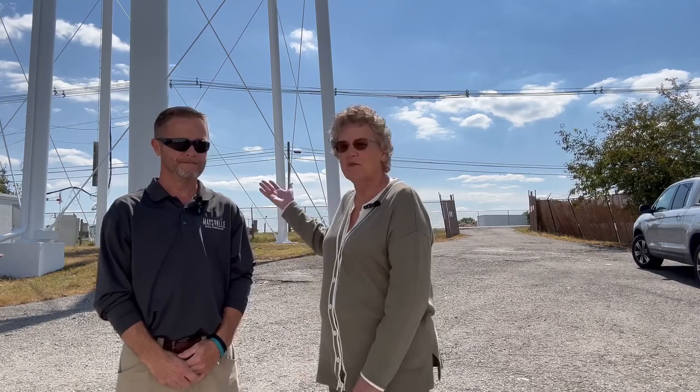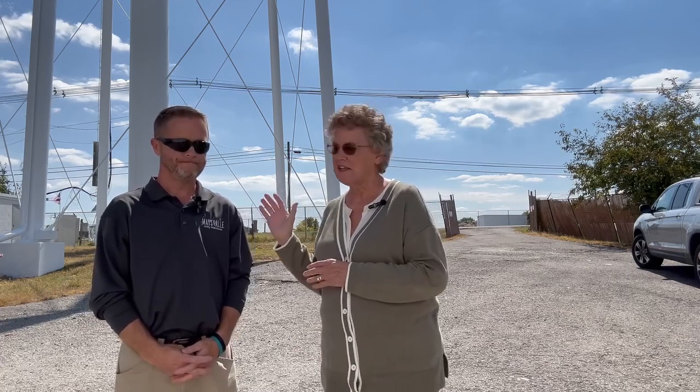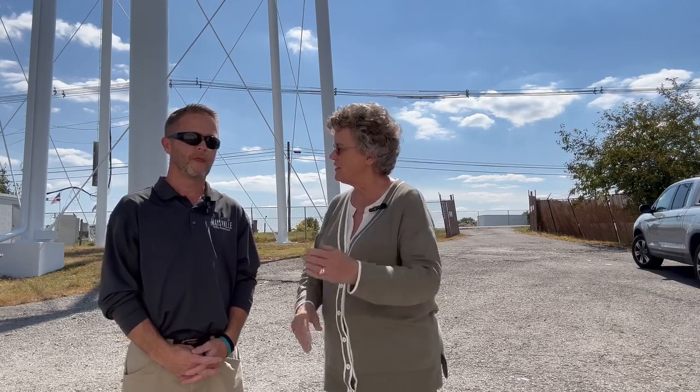You're welcome. We're standing in front of one of Maysville's 5 water tanks, and they've just completed a project of rehabilitating this tank. Darin, would you mind to share with our audience that process?